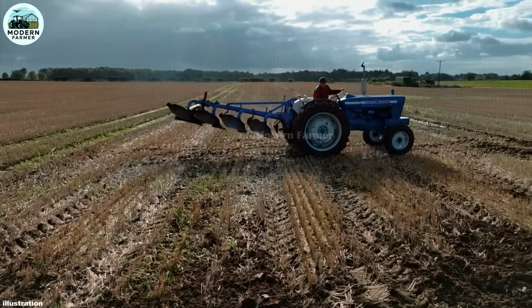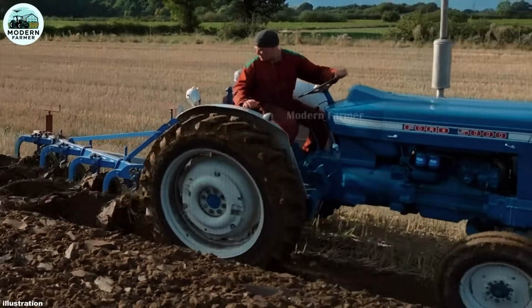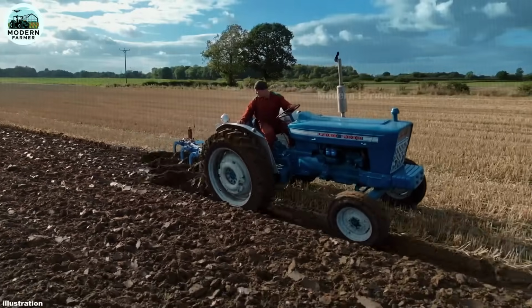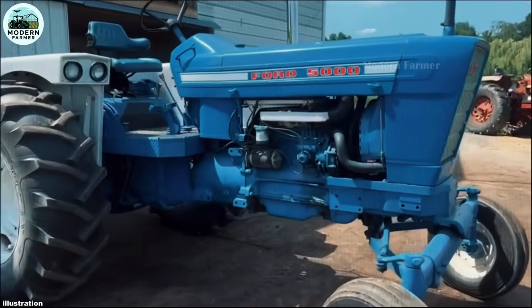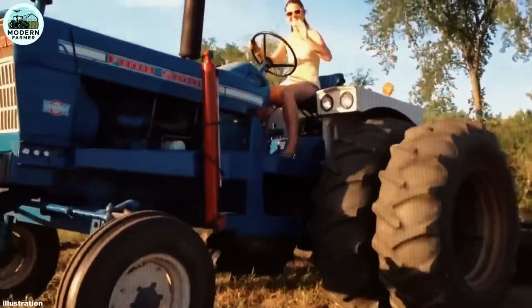Many older mechanics and farmers consider this model easy to repair and easy to find parts for, especially in the US and Europe, thanks to its long production run. It's not about flashy design, it's about getting the job done, day in, day out, year in and year out.